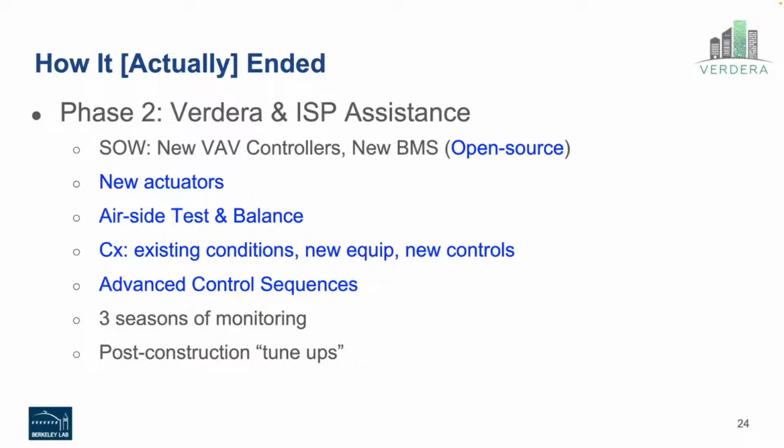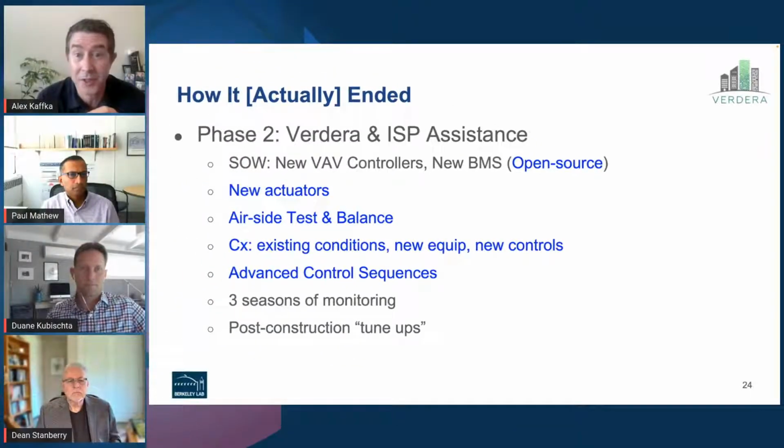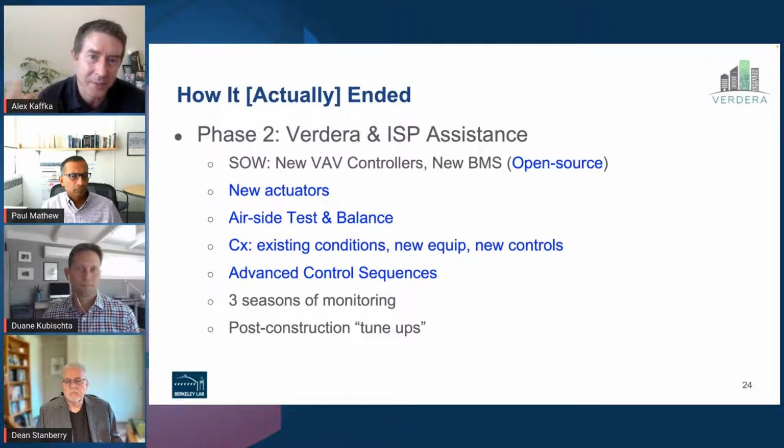And so what Verdera ended up doing is keeping the mechanical contractor and just making them smarter. So working for the owner, otherwise keeping the same folks, putting in an open source BMS package instead of the rooftop unit manufacturer's closed protocol BMS. Also ended up getting new actuators for the VAVs, added in test and balance for the air side of the system. Really critically important. Everybody, Paul and Dwayne are going to echo this. It's critically important that you involve an independent commissioning agent. So Verdera's commissioning agent going in to look at the building, look at these existing conditions, catch issues, and then look at the new equipment, the new controls installation, catch issues there.